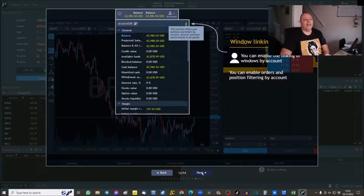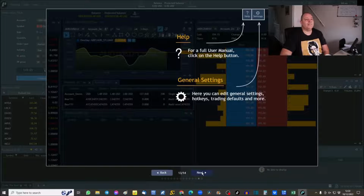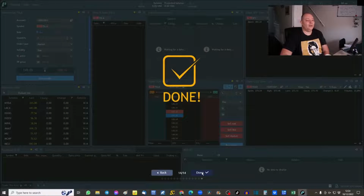Window linking by account. Okay, what's that mean? You can enable orders and positions and filter an account. I'll have to check into that. Not really sure what that means. Obviously your help and your general settings, and then we are done.